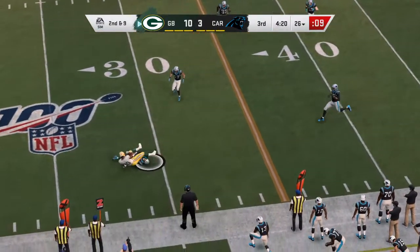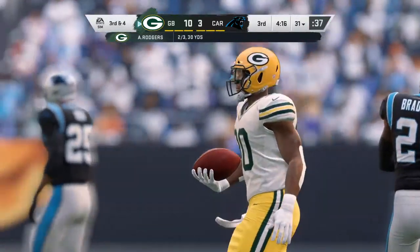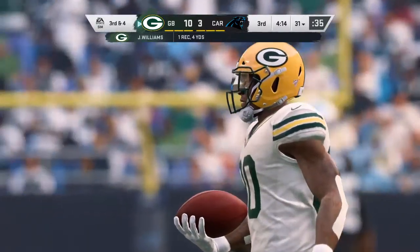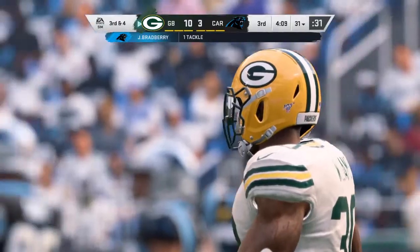And now a throw here secured by his running back out of the backfield. 4 yards on the pickup, and all of a sudden here it's 3rd down. 3rd down.